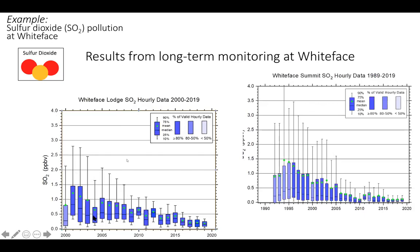And so these are kind of complicated plots here. I won't belabor them too much, but you can see time going across on the horizontal axis. On the vertical axis, you have the concentration of SO2 in parts per billion by volume. And these little blue boxes are showing you the range of typical values that were observed in each of those individual years, where 50% of the data falls within those boxes, and 90% falls within what we call these whiskers, these lines that extend beyond the boxes. And the average is given by these little green dots.